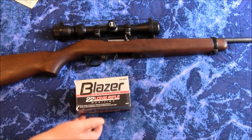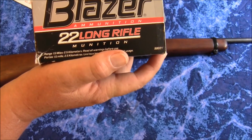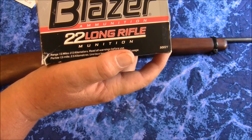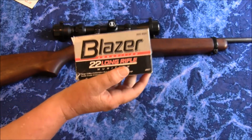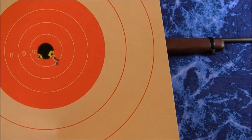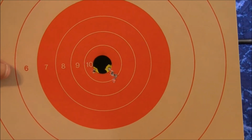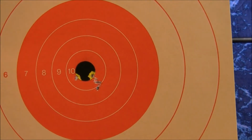Now the next brand I tried was the CCI Blazers. This round is a 40 grain round nose and is 1235 feet per second at the muzzle. Now this got an actual pretty good grouping there. I was very happy with the results on this ammo.